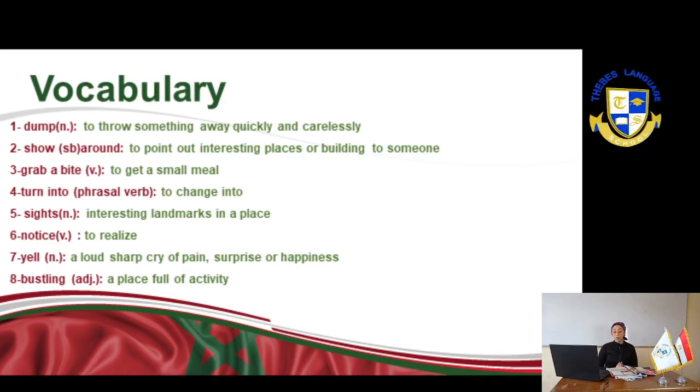Turn into, it's a phrasal verb and it means to change into. Sights, it means all the interesting landmarks in a place. And we said before that landmark means famous places that the country or the city is known for, and it may be natural or it may be something historical. Notice, to realize. Yell, it means a loud, sharp cry of pain or surprise or happiness. Bustling means a place full of activity, which means a place which is a little bit crowded and noisy.